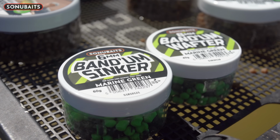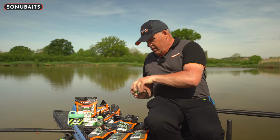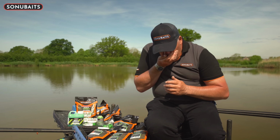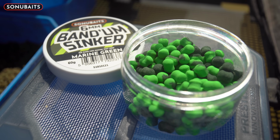So there they are, there's the packaging, super clear on there about what you're getting, marine green obviously, and let me show you what you get inside. Again, that smells lovely, fishy smell, really, really important. And I'll go through the colours.